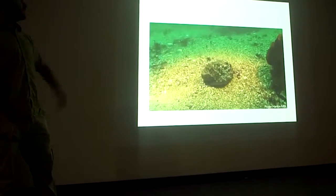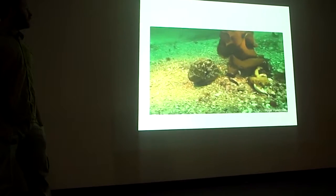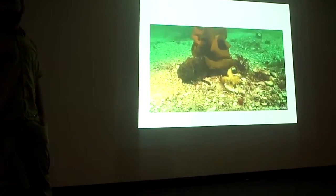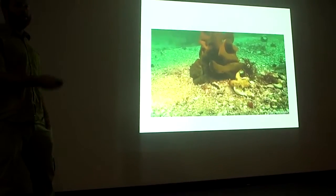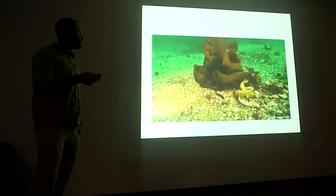Then here, this is the same species, Octopus vulgaris, going over to a red clump of algae. It's not red yet. And then it turns red. So the question is, how do you do that if you're a colorblind organism? And I think we're presenting something that I believe is the answer to that.